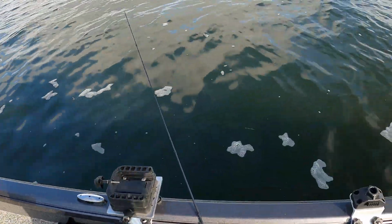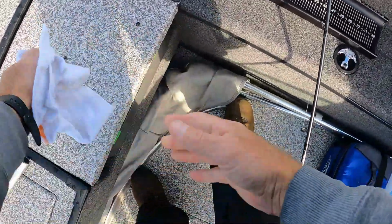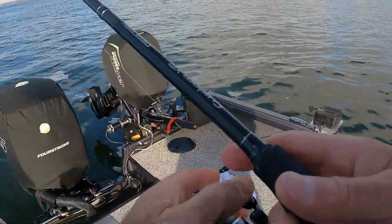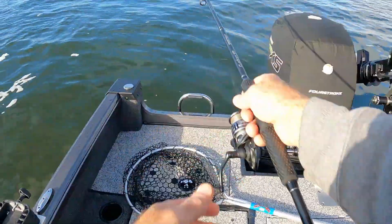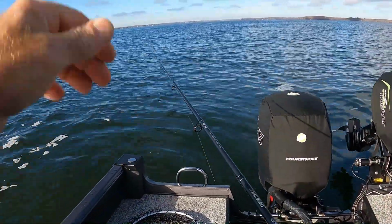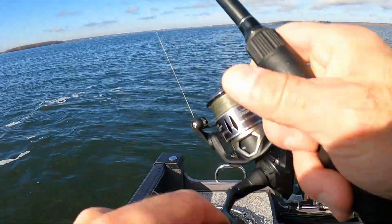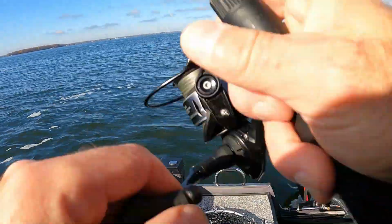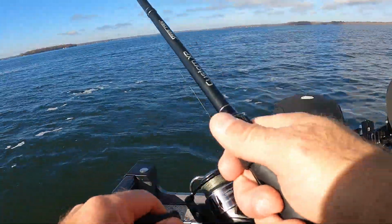All right, we'll get him back. There he goes. He hit that one way far away from the boat. We're gonna go right back there. But a slow retrieve off the bottom, slow pull off the bottom, I should say. Not slow like letting it sit on bottom, but slow on the pullback. And he hit it pretty good for a little fish.